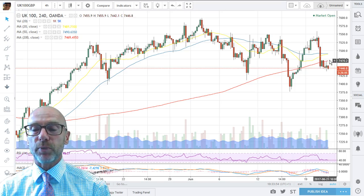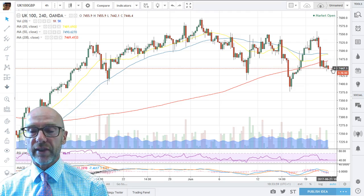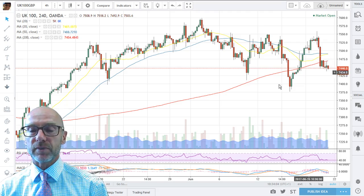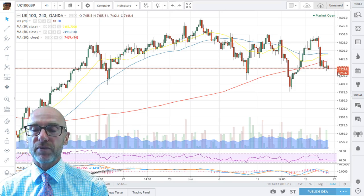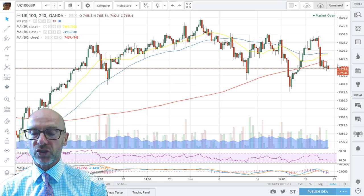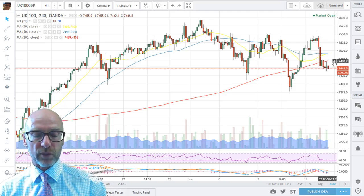We're also at the support of the rising 200 4-hour moving average, so that should give support to the market. The medium-term trend on this 4-hour is still upwards with that moving average, and one would expect it to get back above that 200 average quite shortly. RSI is below 50. That's not a surprise given the move down, and the MACD as well indicating negative momentum. But as I said, I am expecting an imminent rally on that 4-hour chart.